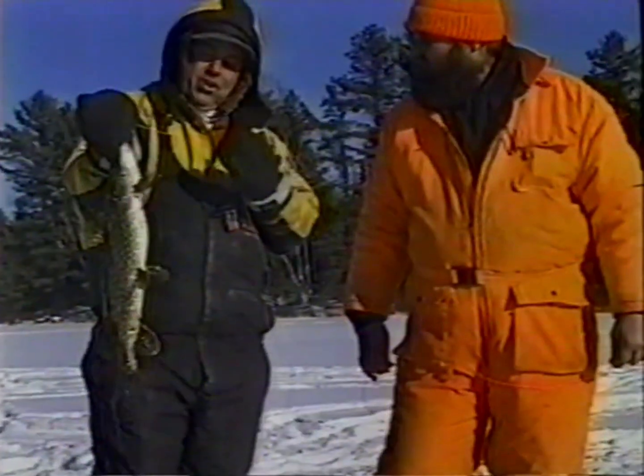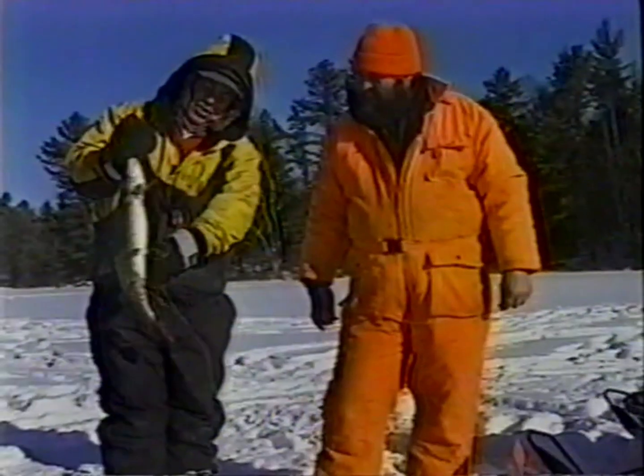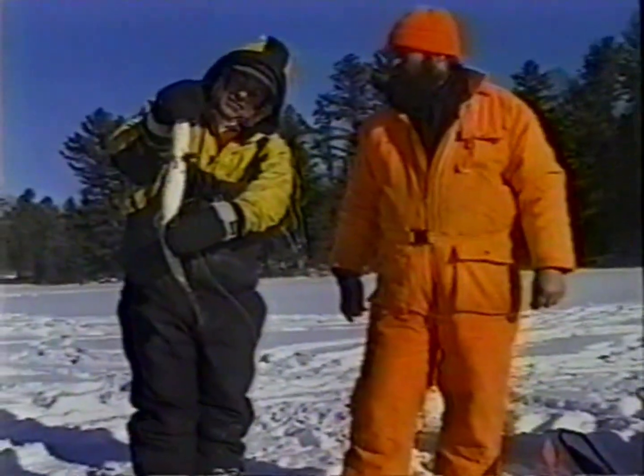Good 3.5 pounder. But you were telling me before, four or five years ago when you were here, you were getting those 8, 10, 12, 14 pounders. But you can see that this lake does grow big fish by the width of these guys. Yep, they got real girthy fish in here.